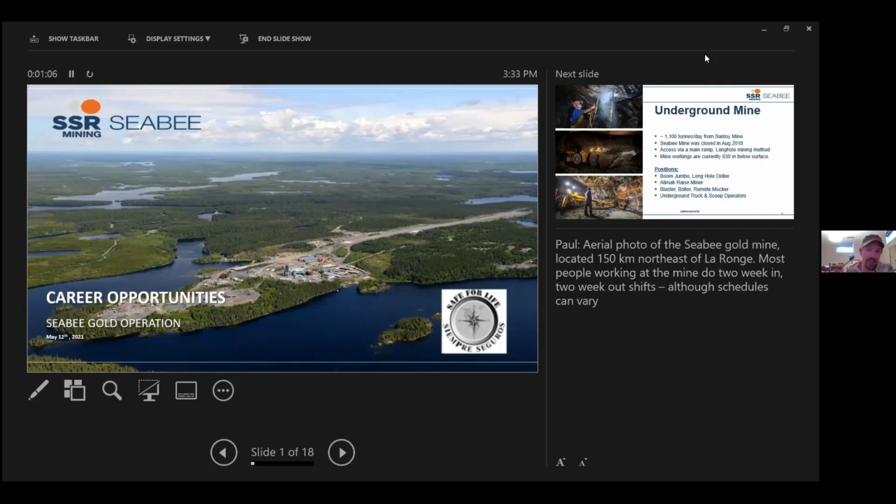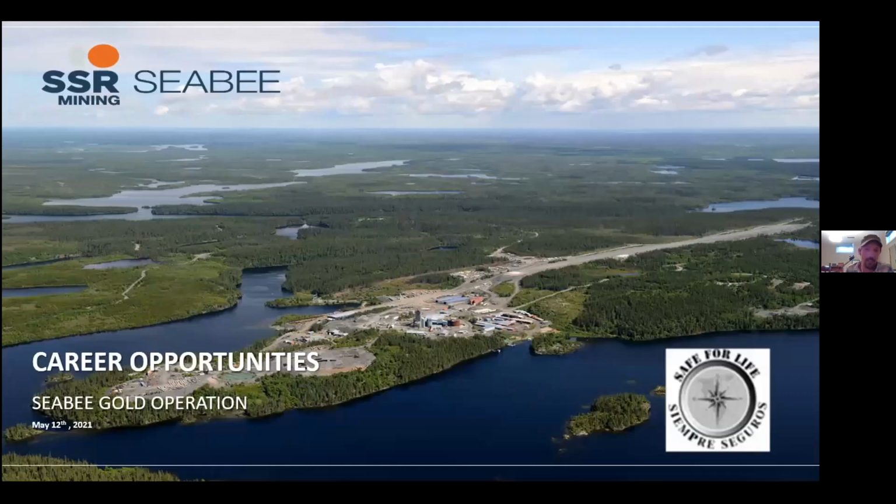It's been mining continuously since 1991. Over that time, it's produced about 1.5 million ounces of gold, which is a significant amount. It used to be a small, unknown deposit, but lately it's been getting a lot more street credit, and that's been helping us grow and evolve as a company, with a lot of opportunities that we hope to present to the viewers and participants here today.